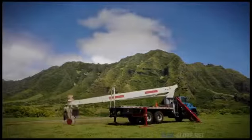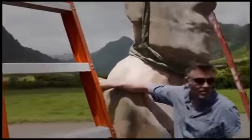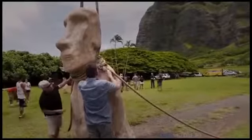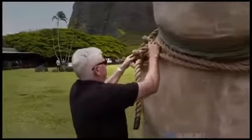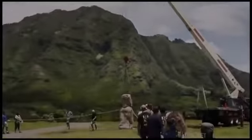What we want to do is have the knot, I think, right here. Yeah. Because we want it to pull like that. Yep. After spending the morning tying, retying, and tying the ropes again, it's 11:30 before the experiment teams make their first attempt of the day to move Hotu Iti. Until they master the motion to move the statue, the crane rigging will act as a safety.